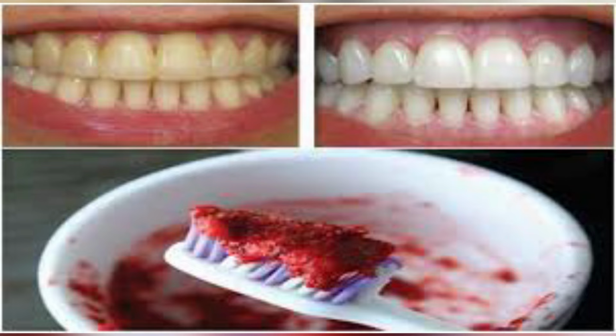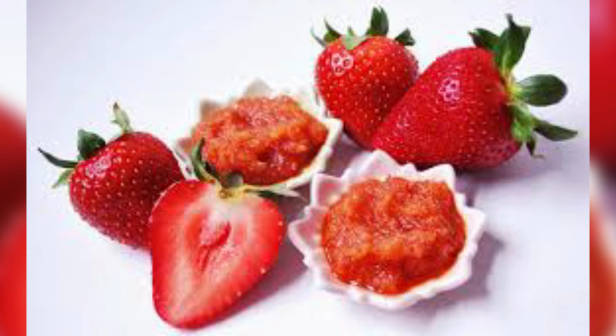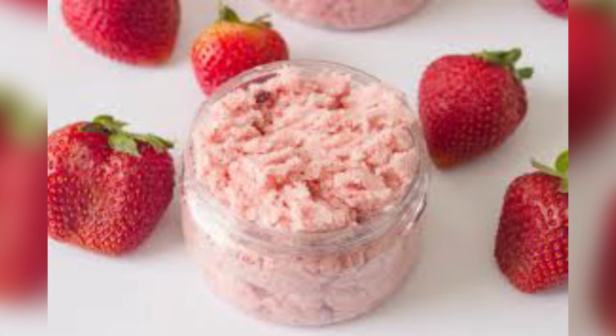It also has an enzyme called malic acid, which may help to remove surface stains. The salt acts as an abrasive portion of the paste, physically scrubbing away stain-causing gunk, and the baking soda is an extra touch that you can choose to leave out if you'd prefer. I just like to add it to anything involving my teeth. You will need 1 to 3 large strawberries, a pinch of sea salt, and 1/2 teaspoon of baking soda, optional.